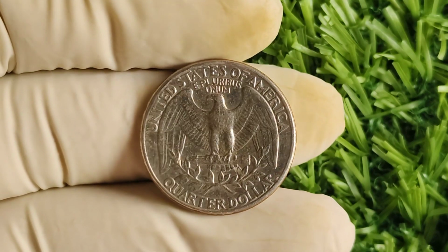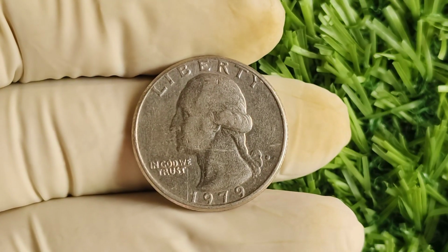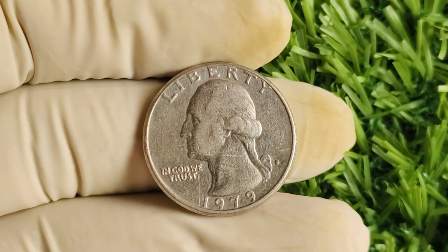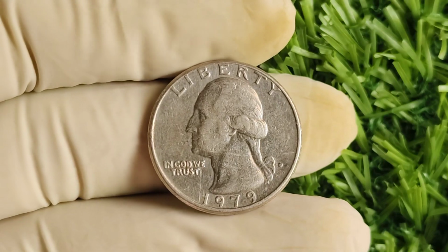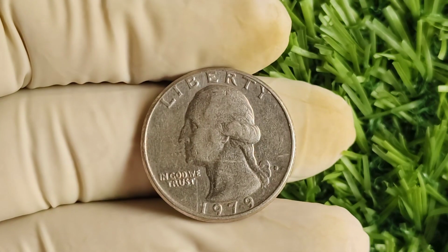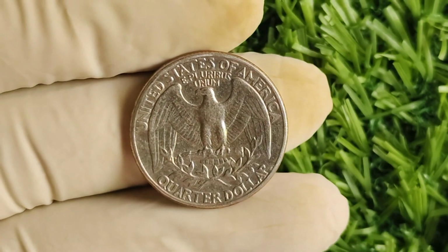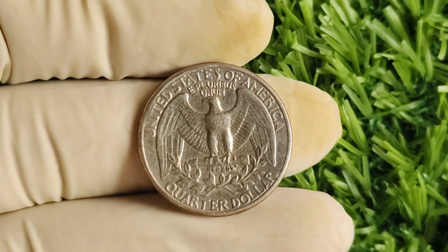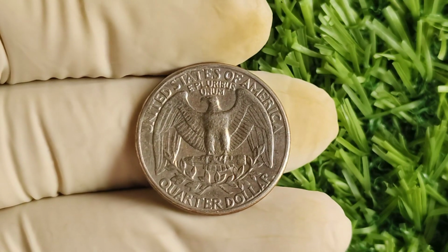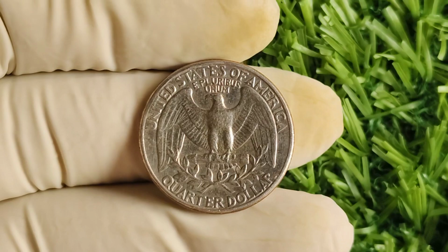So let's break down what makes the 1979 D quarter so special. The 1979 D Washington Quarter was minted in Denver, which is what that little D stands for, and over 489 million of them were struck that year. Now you're probably thinking, if they made nearly $500 million of these, why would any be worth more than face value, let alone over $1 million? See, when it comes to coin collecting, it's not just about rarity in numbers. It's about rarity in condition, errors, and sometimes, plain old luck.